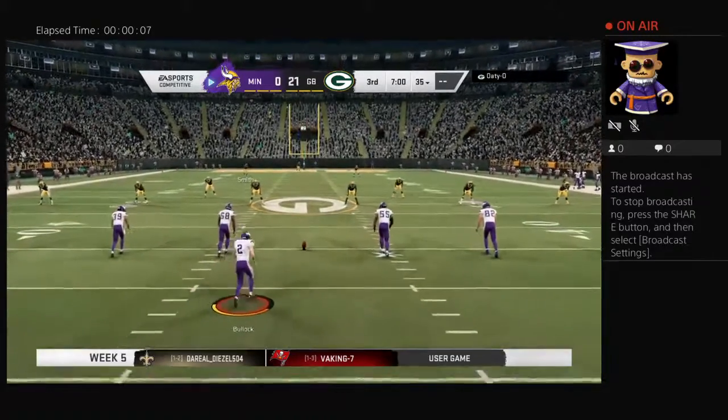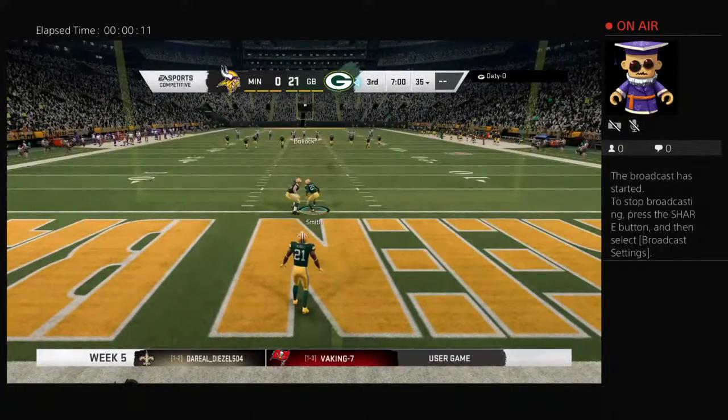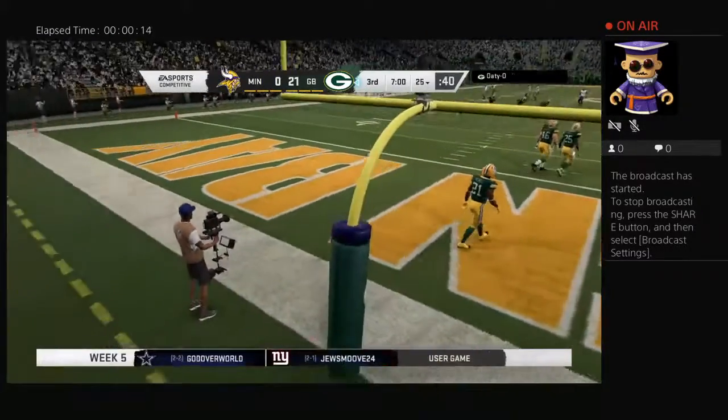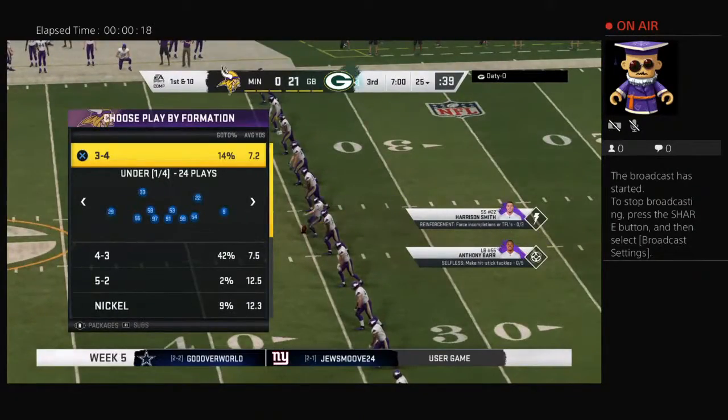So it's the Packers set to receive the kick. They've got the lead as well as we are underway in the third quarter. And this will not be returnable. It's out of the back of the end zone for a touchback.